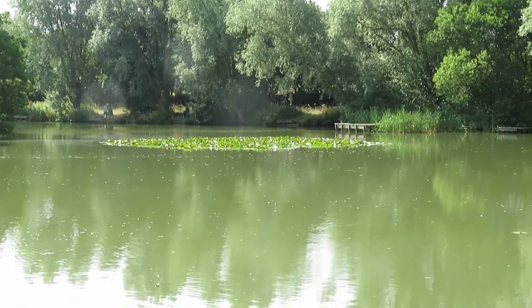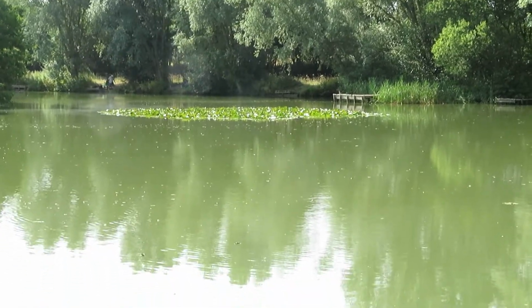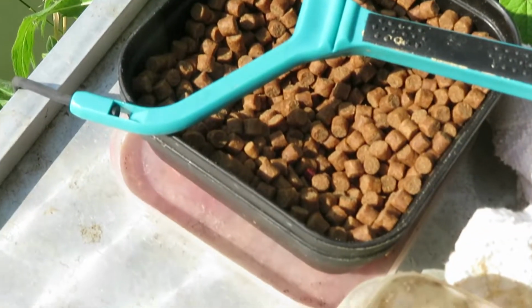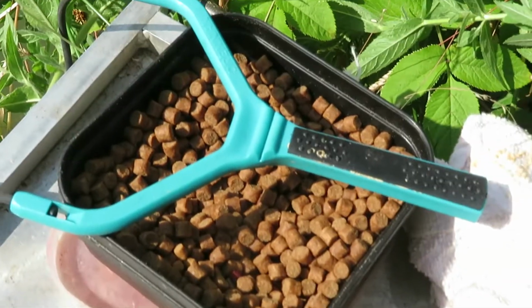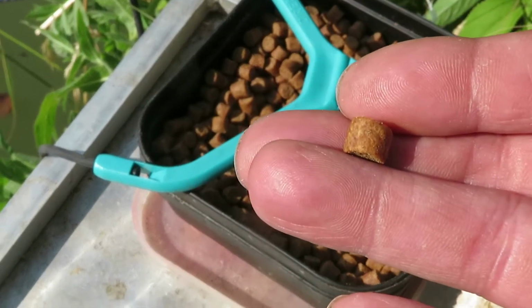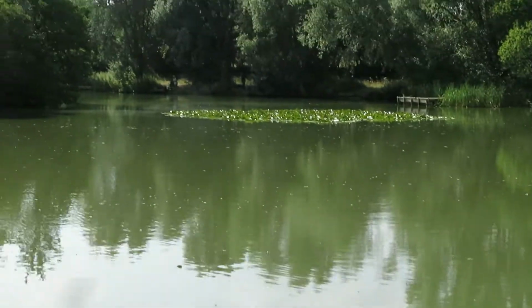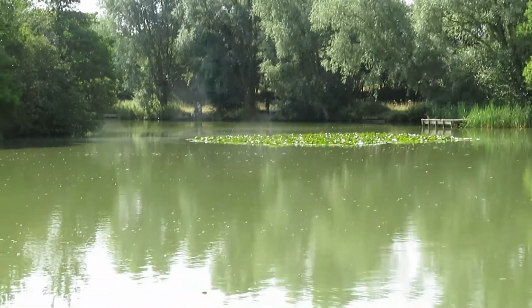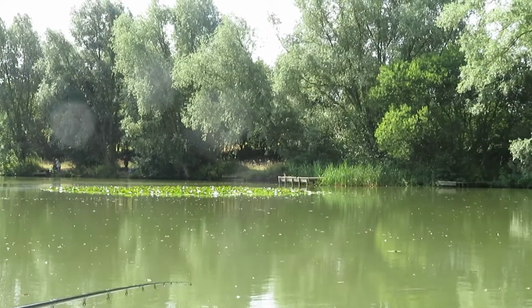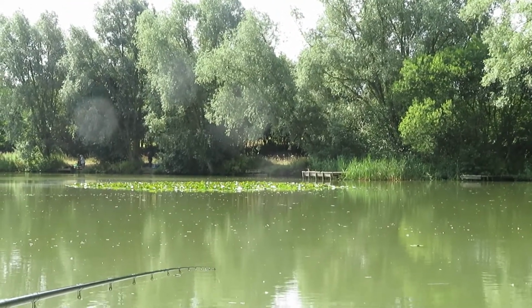We've just had 2 days of extreme heat, over 40 degrees, which was completely no good for fishing. I didn't bother going, so I'm just, let's say, feeding 6mm, using a banded 8mm, just popping a few out there to see how it goes. Let's feed a few and see if we can get remotely close to the float.